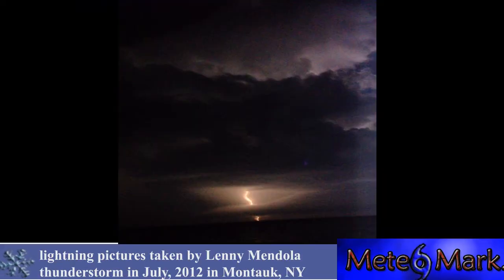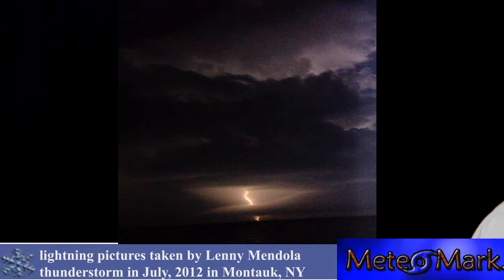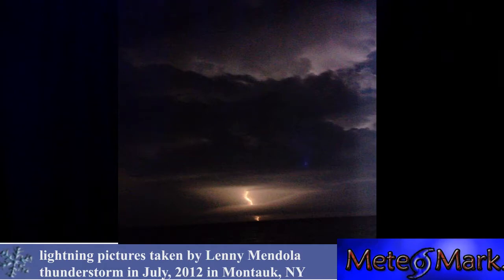So, let's see what other pictures we have today. We have a lot of pictures that came in. Here's a picture that I included the other day. Lenny from, I believe it's Roseland, New Jersey. And here's a nice lightning picture. This was actually taken out in July 2012, Montauk, New York. Look at this. Very nice lightning picture that showed up here.